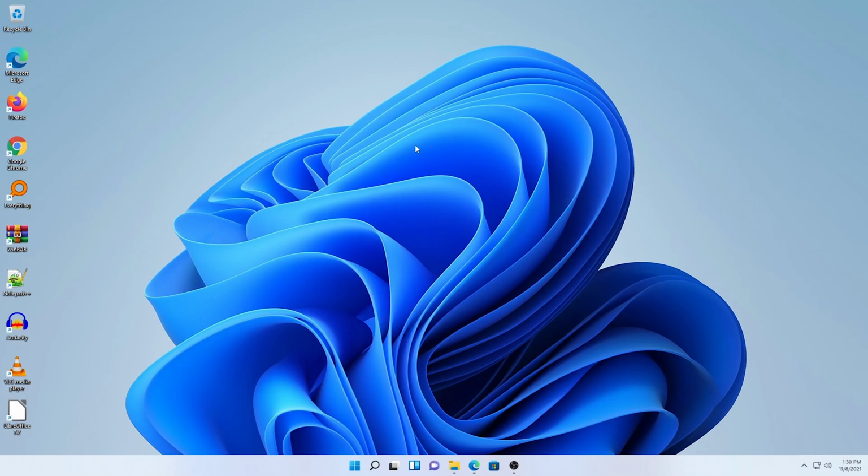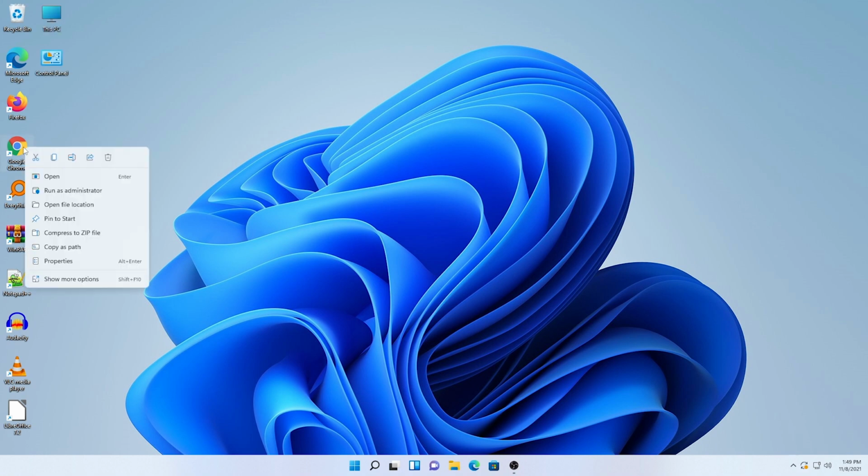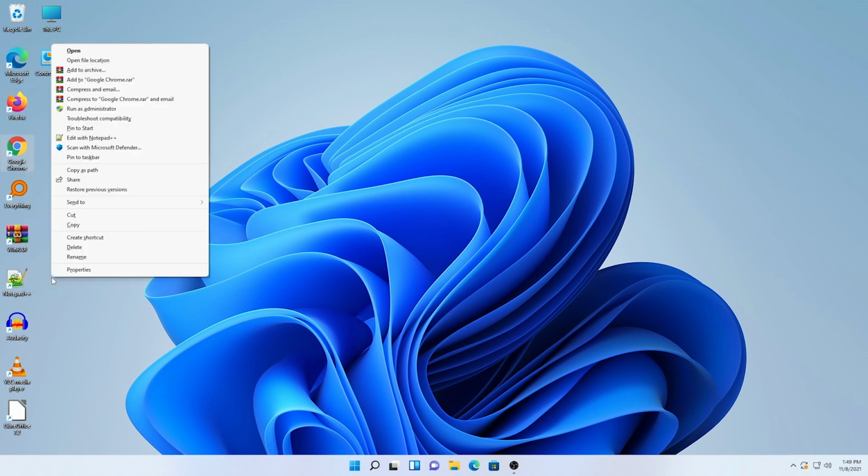Now, if you want to pin some of your favorite icons to the taskbar for quick launch, you can do that by right-clicking on the application. In the context menu, go down to Show More Options and click on Pin to Taskbar.